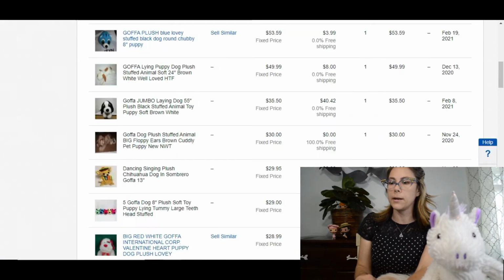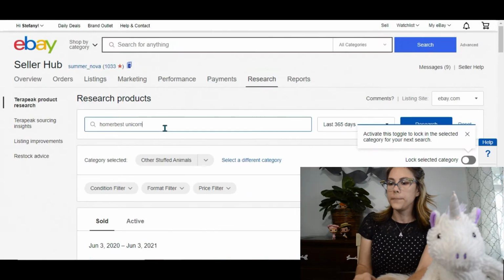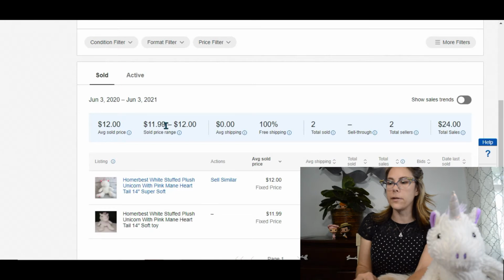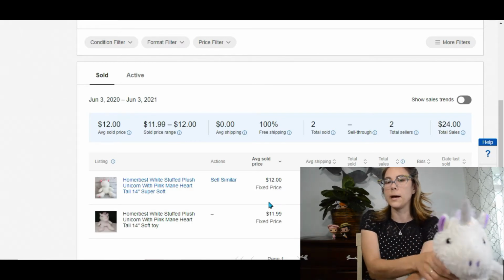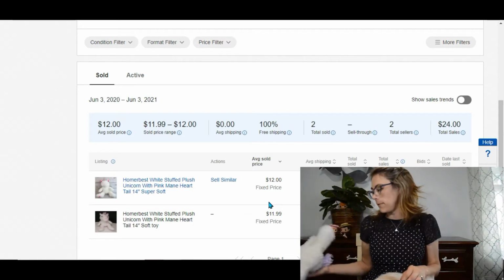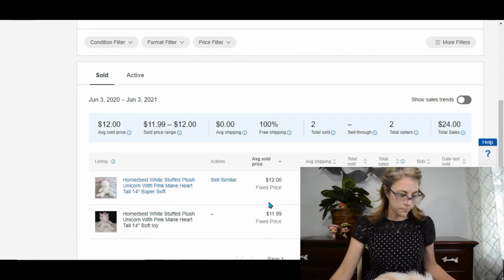Let's go over again to Terapeak. And only 2 have sold. So that's just not going to be worth my time. So these sold for $12 with free shipping. So, you know, shipping's going to cost $3 to $4 for something of this weight. So that's just not worth my time to make, you know, $1 off of. So that's going to go in the donate pile.